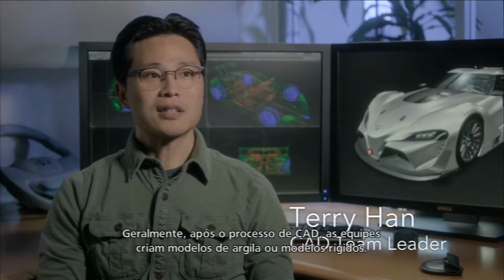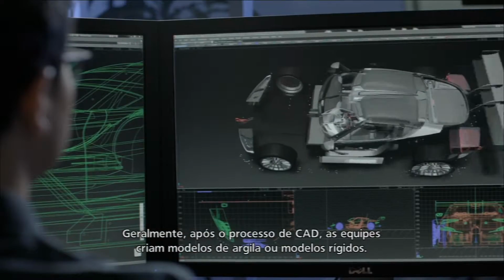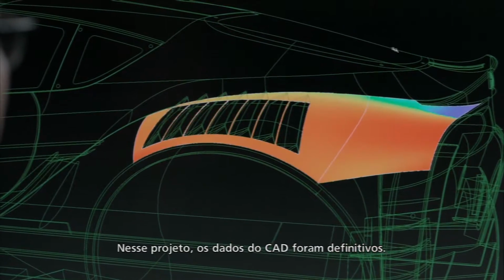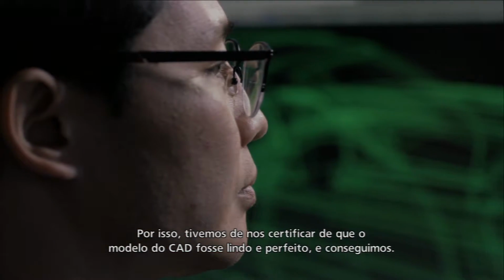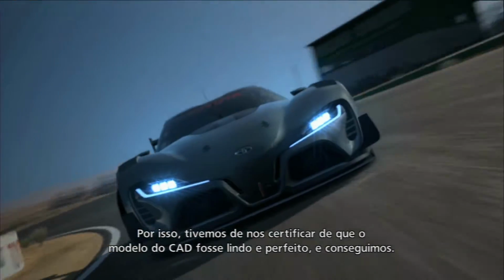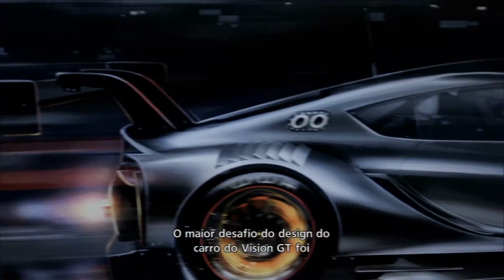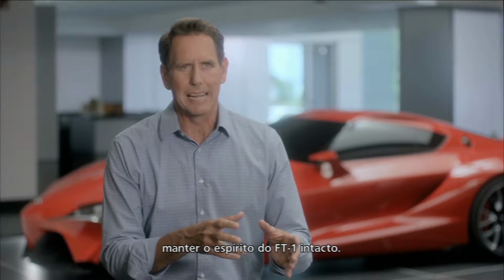Usually after the CAD process, they still develop design clay models, sometimes hard models, but especially in this project, CAD data was the final. So we have to make sure the CAD data looks beautiful and perfect. And we did it.